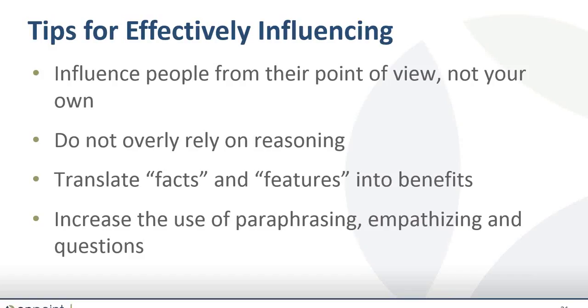The more you know about the other person, the better you can influence them. You can always use broad, general features, values, benefits, but the more specific you can make them to the person's particular situation, the more powerful your influence attempt would be.